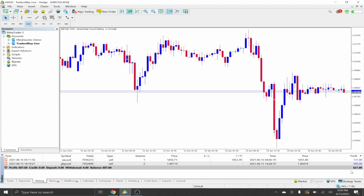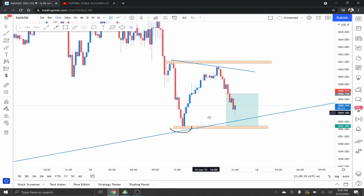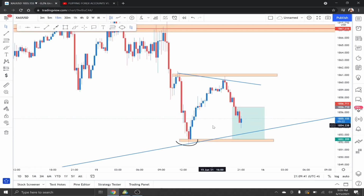The whole point of this challenge is to show you guys that you can make decent money, good money even, on a small account, guys. Small account. These aren't big lot sizes that I'm using here. These are not big moves that I'm trying to catch here. You know what I'm saying? So forget about me getting to the $3,000 goal. Just look at how I'm doing it and how I'm showing you guys that it is possible to make decent money with a small account.